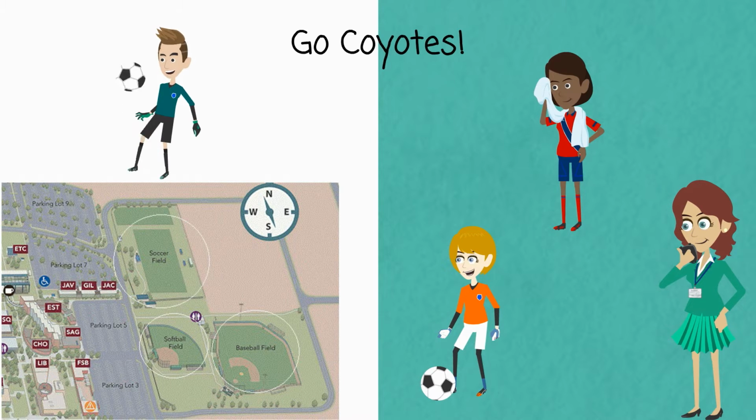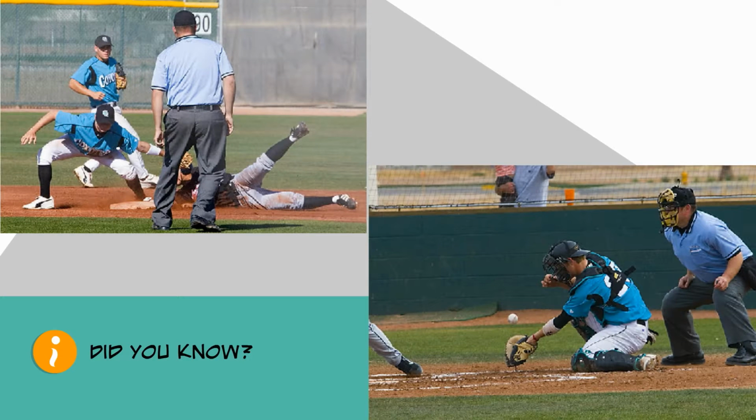Look both ways when crossing, and head towards the fields on the east side of campus. We have 3 ball fields. One is for soccer, one for softball, and one for baseball. Check the listings when the game schedule is posted and join us on the bleachers as we cheer our Coyotes to victory. Did you know Cgcc has had several students called up to the major leagues thanks to their start right here at Chandler-Gilbert?